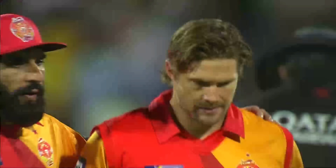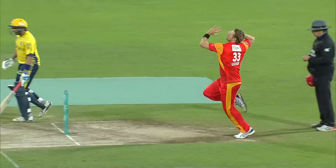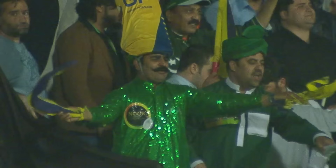I love this little battle between these two players. It started in Australia during the World Cup when Riaz was bowling to Watson. Pace at the Adelaide Oval, it was fantastic. Now Watson bowling to Riaz here in the Pakistan Super League. And at the moment, Riaz has the better of him.